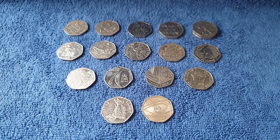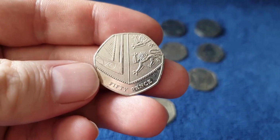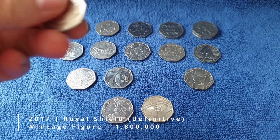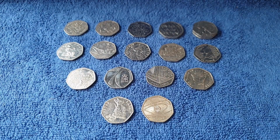I've gone through all the coins, and we didn't really find a great deal, but I did find one additional find. That's a shield, obviously from 2017, low mintage year, and that was it in the additional finds. But we had a decent hunt, really, considering we didn't have a great deal of finds overall, but the ones that we did have, pretty good, really.